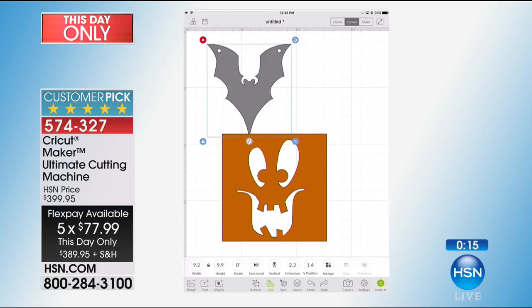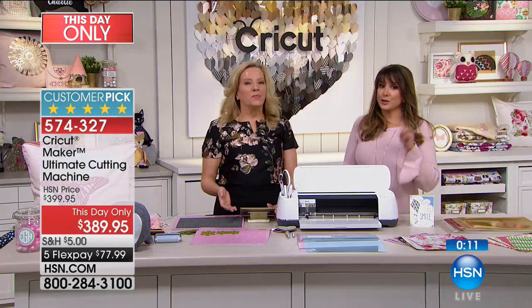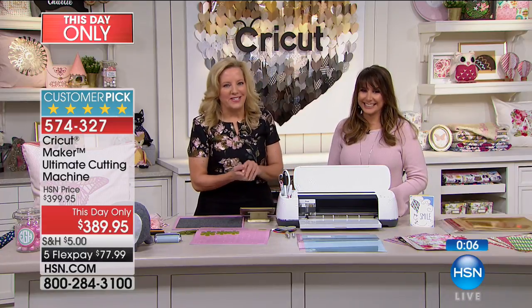So Cricut Access is a subscription service that gets you the library. Okay, and you have 2 weeks of that for free included in this. Yeah, and you whet your appetite for all the images that you can cut.